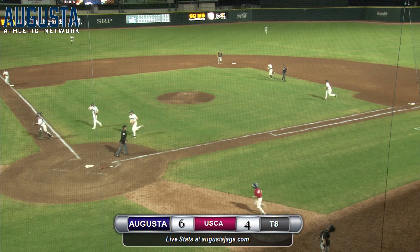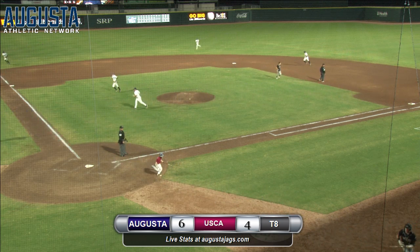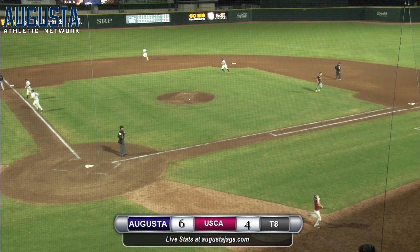Throw the first in time. And we go to the bottom of the 8th. The Jaguars lead it 6-4 here at the River. We'll be back.